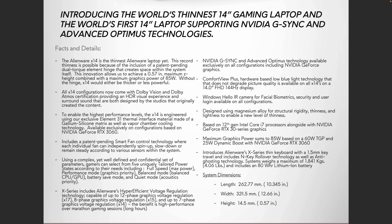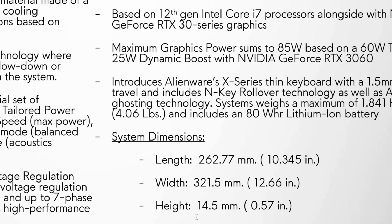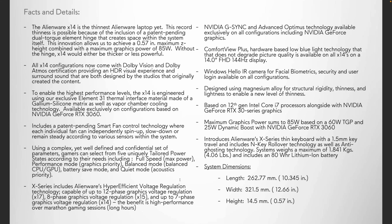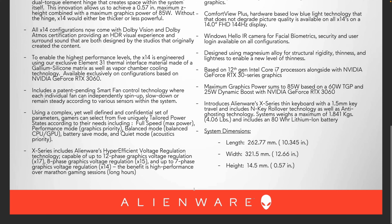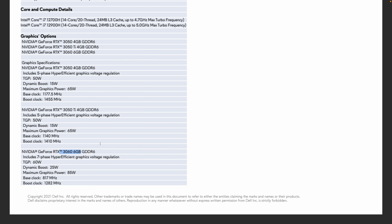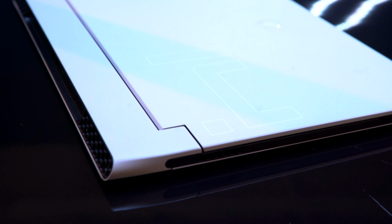So this laptop here, have a look how thin it is, right? 14.5 millimeters. That is actually thinner than a lot of Ultrabooks. That is just mind-blowing. I think this laptop is here to compete with the G14. You can screenshot this, have a read yourself. But the key specs here is 85-watt GPU up to RTX 3060. So it's not going to compete with, say, the Razer Blade 14. But it does look very competitive compared to the G14.